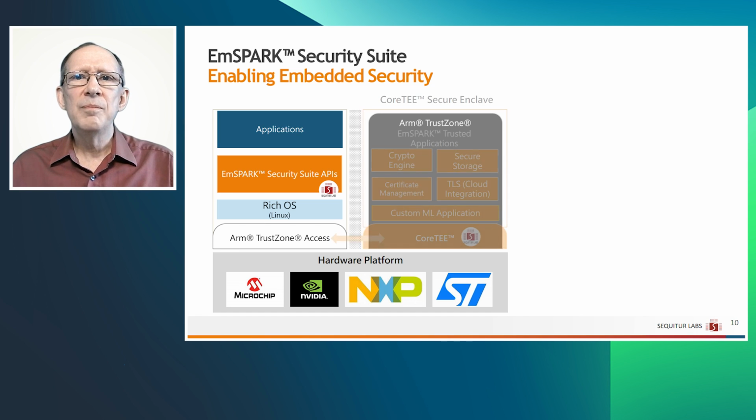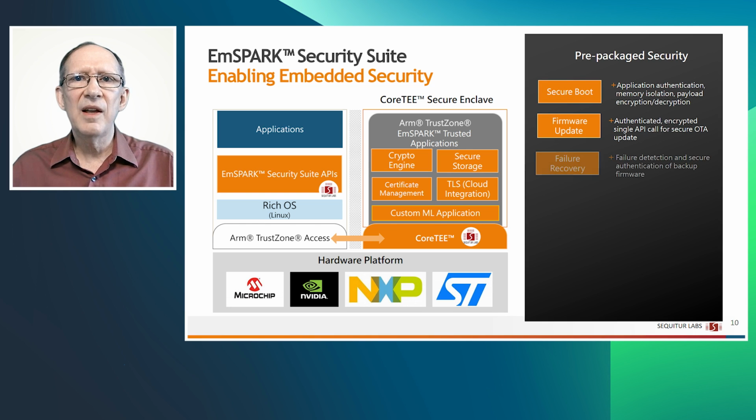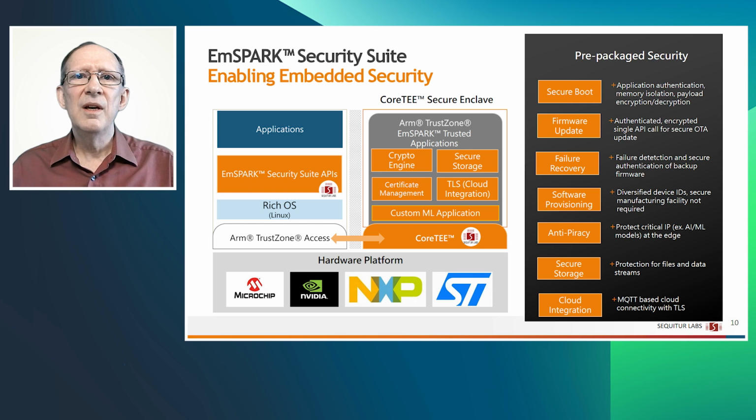provisioning payload. The mSpark security suite provides the secure operating system for the TrustZone, called a Trusted Execution Environment, or TEE, a complete suite of trusted applications running on top of the TEE, along with an SDK making it easier for developers to implement zero trust applications. With this complete set of applications, mSpark provides secure boot, secure updates and failure recovery, key and certificate management, protection of intellectual property, including machine learning code and AI models, secure data storage, and seamless integration with AWS IoT.